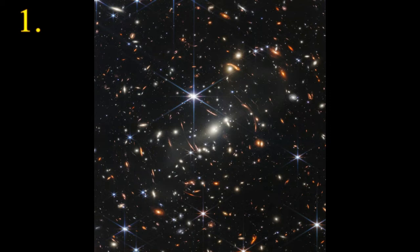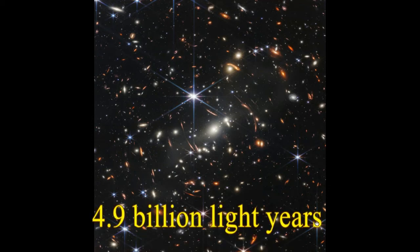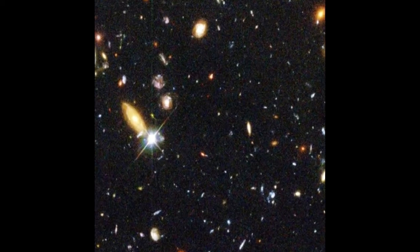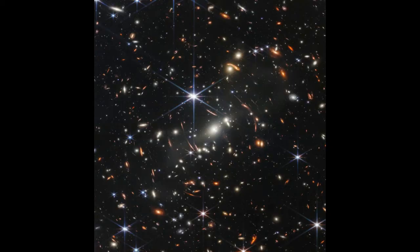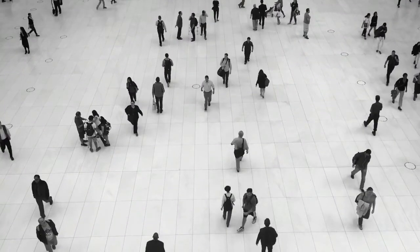The picture visible on your screens is from a cluster in space called the SMACS 0723, which is 4.9 billion light years away from us. Many objects that seem to be smudges to Hubble can now be seen in much greater detail by the Webb telescope. The image on your screen is just one of the 5 images released by NASA to provide us humans on Earth a glimpse of the past.